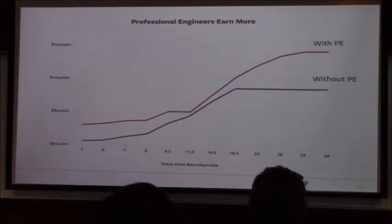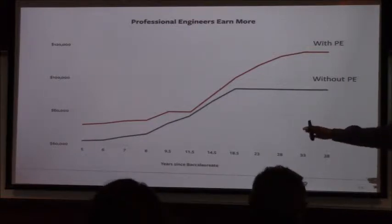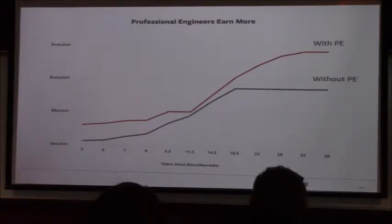Calculus question. If you integrate under each of those curves, what does it tell you? Area, and in this case, what does area represent? That would represent the amount of money you earned over your career, or at least over the career within the boundary of 5 years to 38 years.